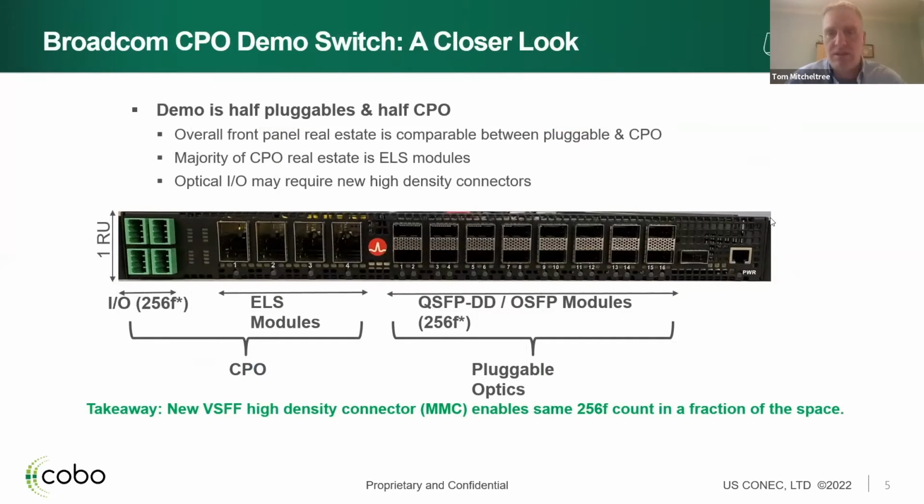So taking a closer look at the switch that Rebecca just showed us, as she explained, half the ports on the demo are electrical pluggables and the other half are CPO. So overall, the front panel real estate is somewhat comparable between the two. I think the electrical pluggables take up a little bit more real estate than the CPO, but it's comparable. And within CPO, really the majority of the real estate are the external laser sources. They're larger modules, and you know, just need that area on the front panel. So what that really drives is the need for a very small optical connector, a very dense optical connector.